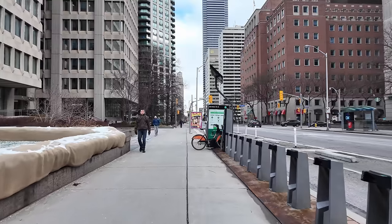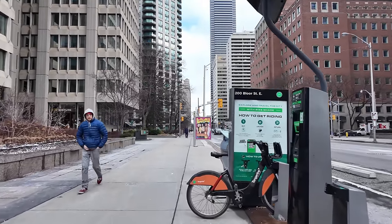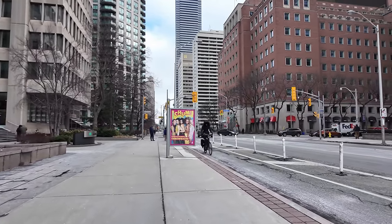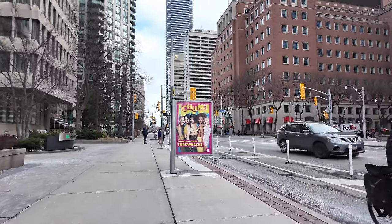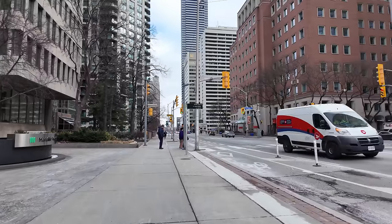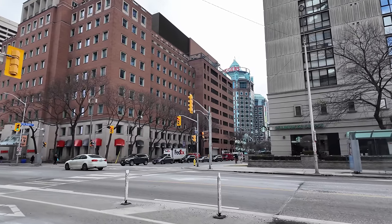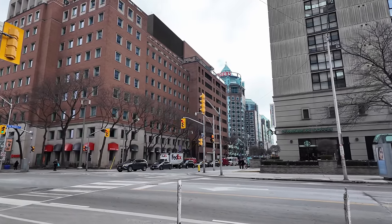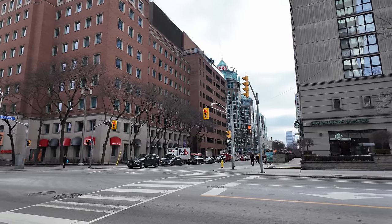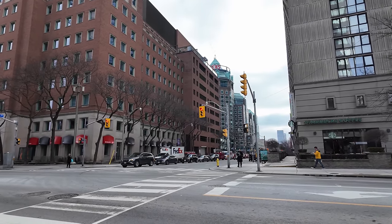But this is Ted Rogers Way. And this was previously Jarvis Street, but back in 2009 it was named after Ted Rogers, the mogul behind the Rogers Empire. And their headquarters are located just here on the left. But just south of here, it becomes Jarvis Street.